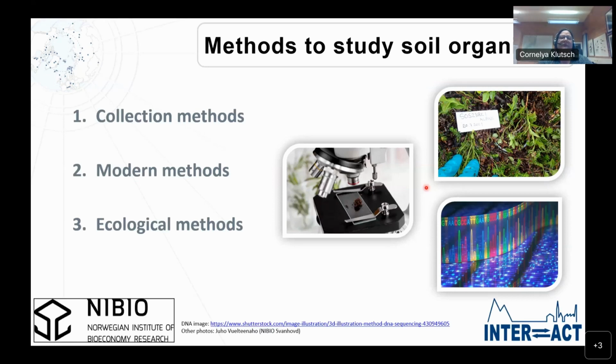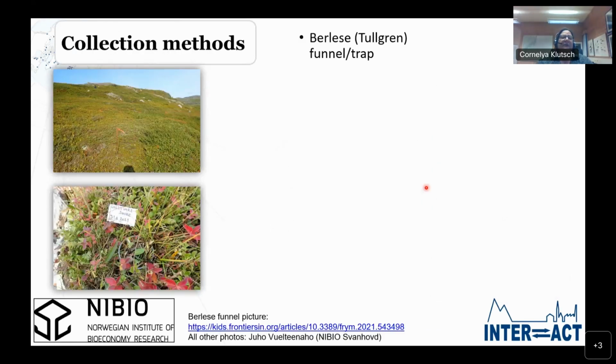Starting with some of these collection methods, basically what we are doing is we go out in the field, and again, we have probably a study design where we say, okay, we want to collect in different habitats, like different forest types or more tundra habitat. And then we collect samples and take photos of the vegetation that is found around the sample, as this may give us some more background information about the spot. And here, for example, we always have an identifier and a date so that we can really track the samples we have taken.